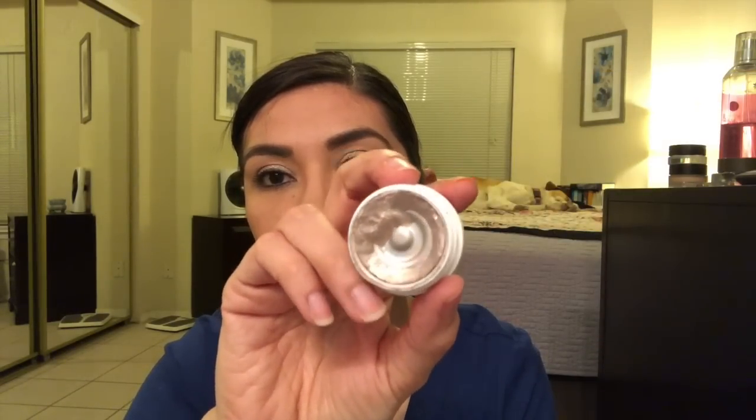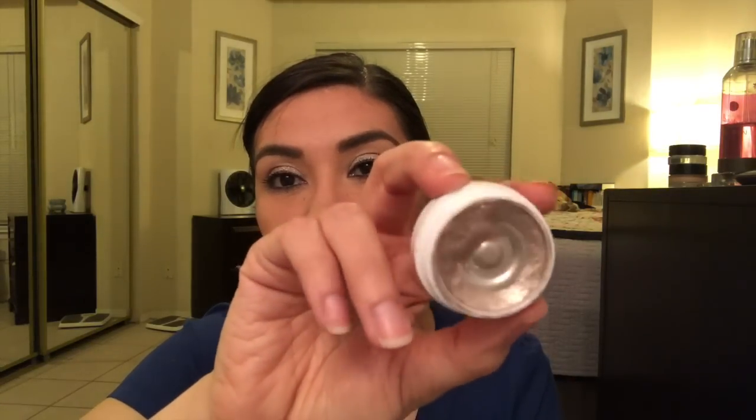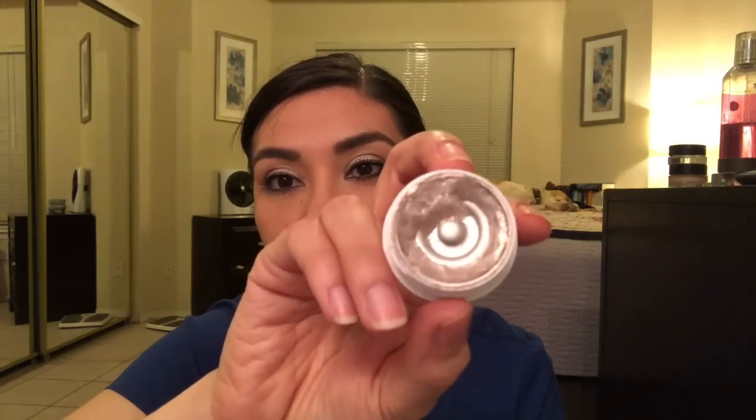I don't use it every single day because I am using my Pan That palette plus my palette of the month. So I think if I was using maybe one palette as opposed to two palettes a month, I would have more progress on this one, but it's okay. I think we'll be able to finish it by the end of the year. I'm not too worried about this one just yet.